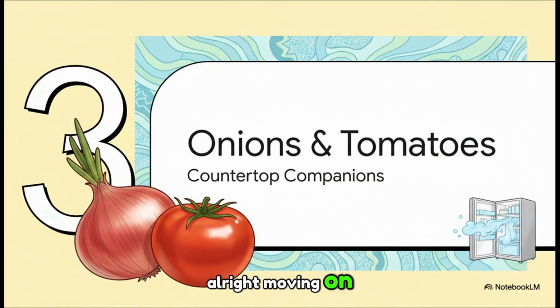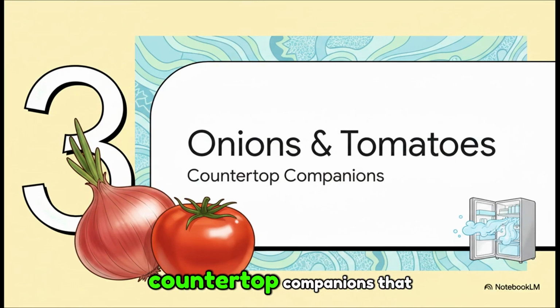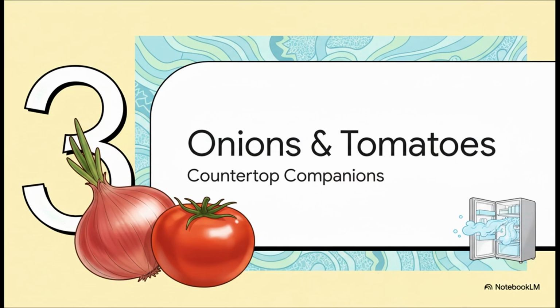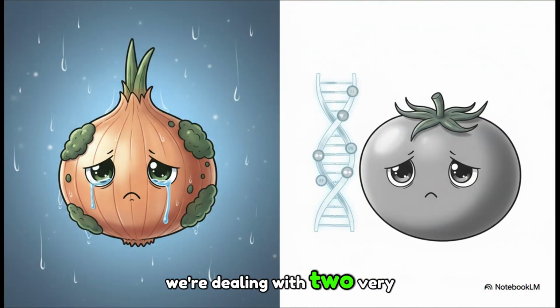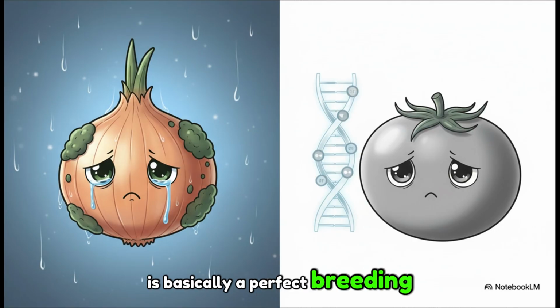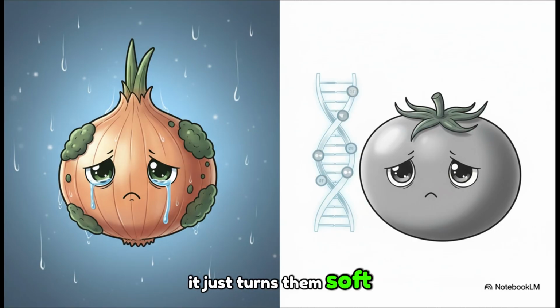All right, moving on. Next up, we have two countertop companions that, let's be honest, almost always end up in the fridge: onions and tomatoes. Now, for these two, the fridge causes totally different problems, but it's still the culprit. And as you can see, we're dealing with two very different issues here. For onions, the big enemy is moisture. The cold, humid environment inside a refrigerator is basically a perfect breeding ground for mold. It just turns them soft and gross.